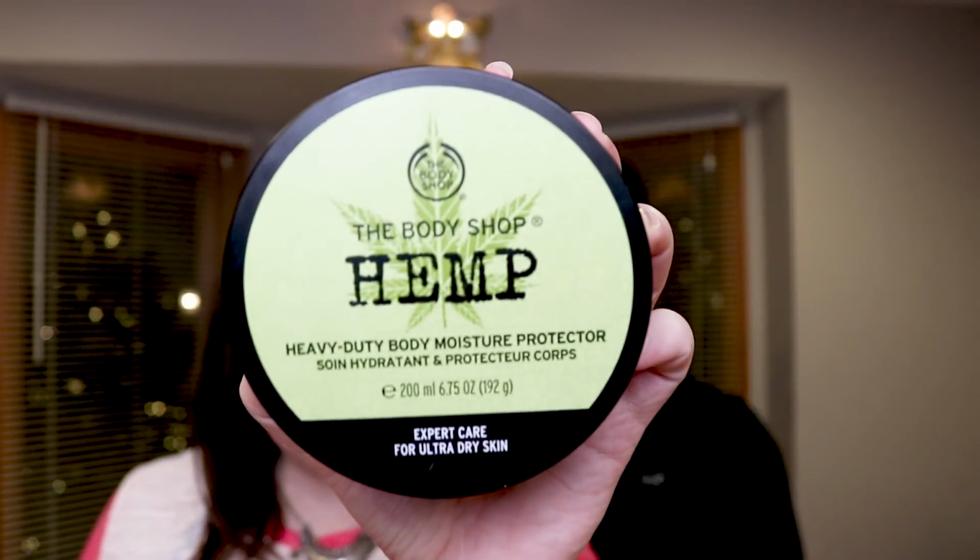Number 6 is my body lotion from The Body Shop. I believe it's a Canadian company, but they are in stores in the US, or you can also order them on their website. This is the body moisturizer, and this is in hemp. No, it does not smell like weed, but it's a really nice, subtle, earthy smell.